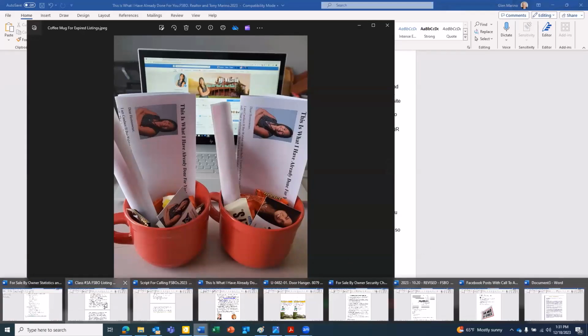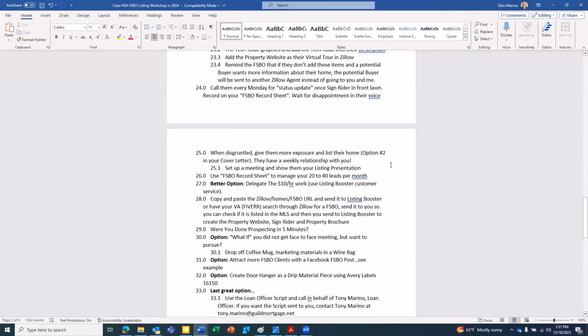Let's go back. We're almost done here. So when they're disgruntled, you're going to go to option number 2. You're going to use the FSBO record sheet to manage your 20 to 40 leads per month. Remember, the record sheet that I'm going to send you has phone call number 1, phone call number 2, phone call number 3, phone call number 4. What you want to be doing is logging the dates you do that and making some cryptic notes on there as to what they're saying. Are they happy? Are they neutral? Or are they starting to get disgruntled about what's happening?